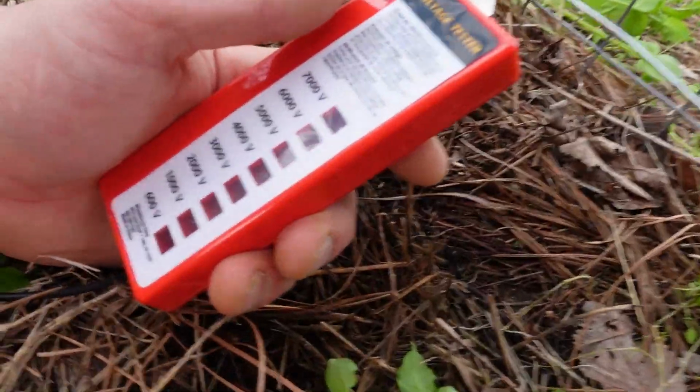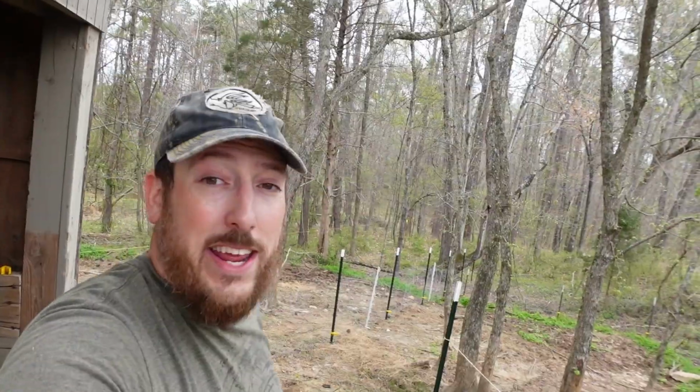That's got to get moved because that's out in the pasture where the goats will be. That's eventually going to go on a different area and tie into this grid for the pig paddocks. But for right now, it's good. It's at 7,000 volts, so it's got a good charge, a good zap to it. Paddock is ready to go.